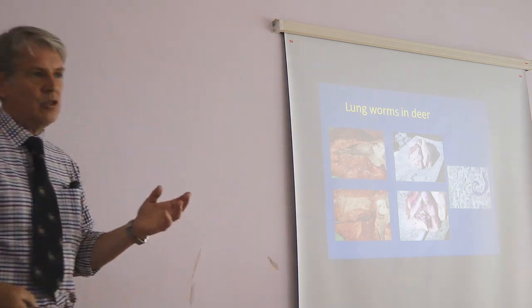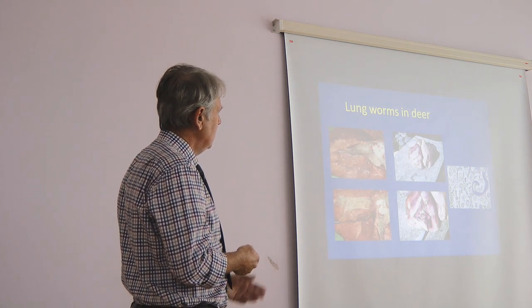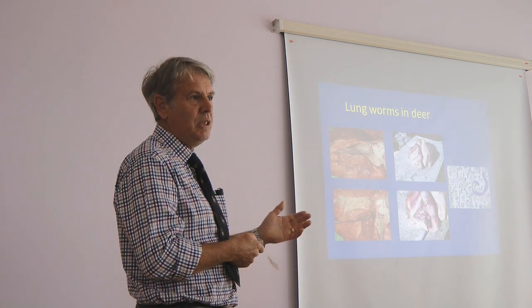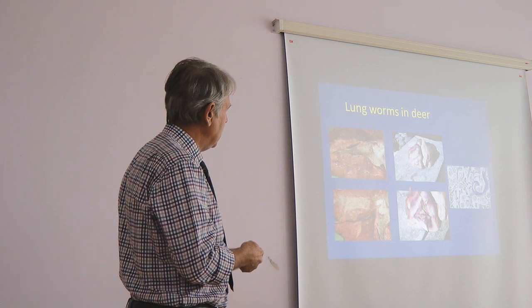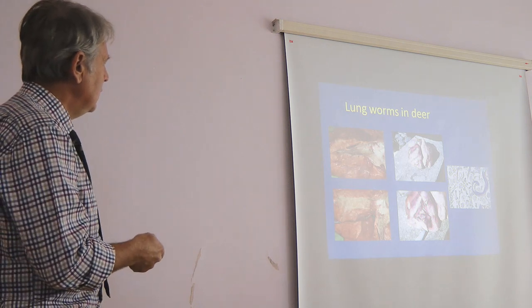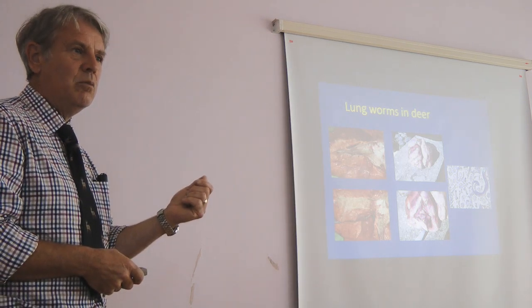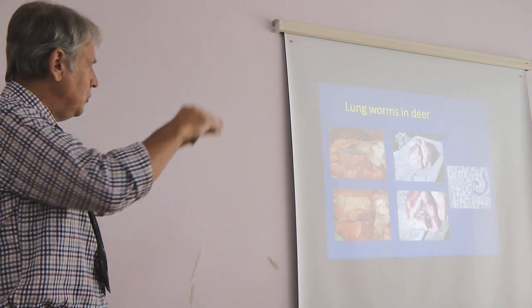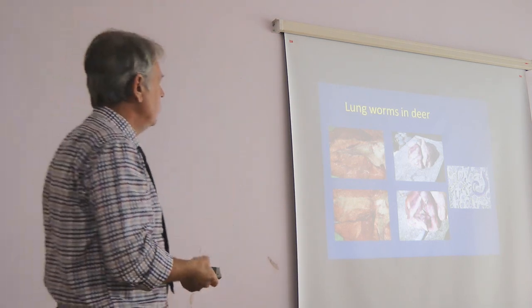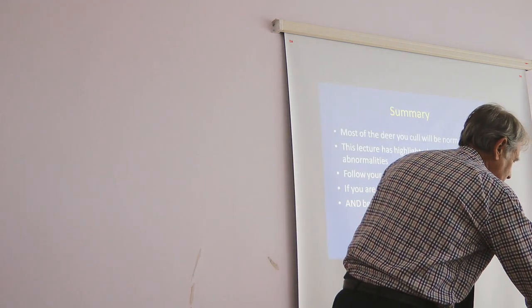And this is what we call small lung worms. And we see them, or I've seen them in roe deer, particularly in areas where there's a lot of sheep, because mostly it's sheep that get this particular form of lungworm, but it can affect roe deer as well. And these lungs are paler than normal, and they're harder than normal, more knobbly than normal, and it's usually diffusely through all the lungs. So you'll probably be able to recognize that quite easily.